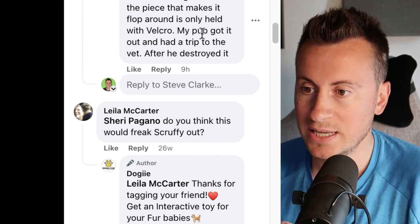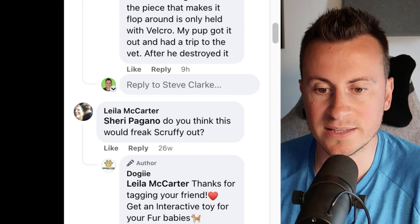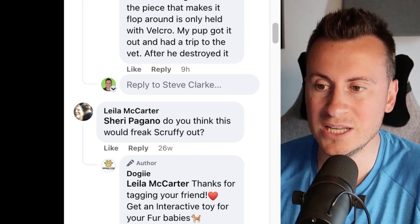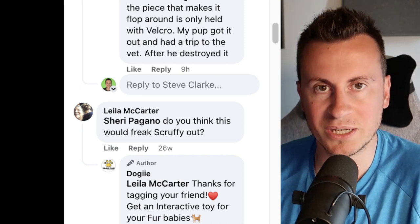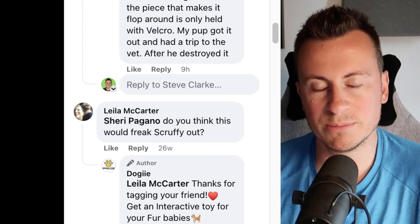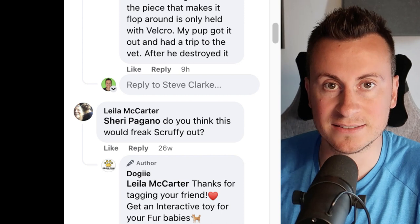"So my pup got it out and had a trip to the vet after he destroyed it." So it sounds like there's a design issue where the mechanism inside is easy to get out, which, to be honest, is similar with a lot of dog toys I've had in the past for my dog, obviously. If you did want to pursue this product, then what you probably have to do is work with your supplier and find a way to make it less of an issue.